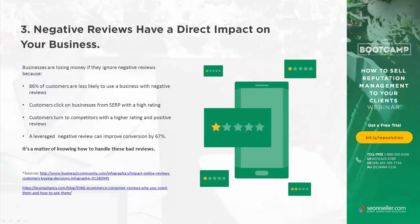I think it's also about getting them to understand that the aversion towards negative reviews is a misconception. It's a misjudgment on your client's part, and it's a matter, like it says here, of knowing how to handle those bad reviews. It's also a matter of knowing that you cannot just leave reviews alone. It's about knowing what to do whenever you find a negative review.